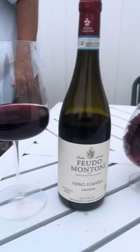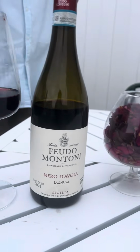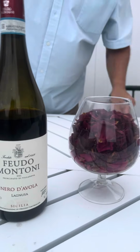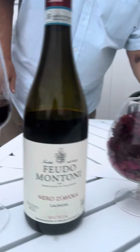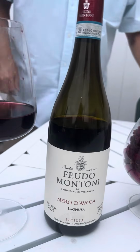And we wanted to zoom in a little bit and show you basically what we're talking about when we talk about this particular label, because you have to identify this particular cuvee, which is called Lagnusa Nero, and you can see that right on the label. So if you want to read an Italian wine label, you can understand that.